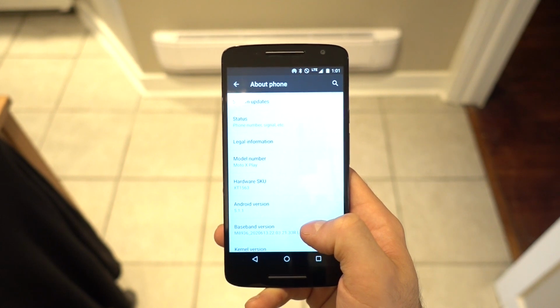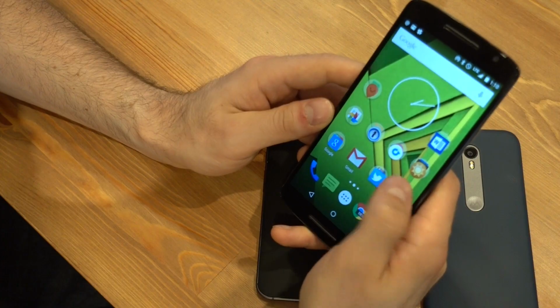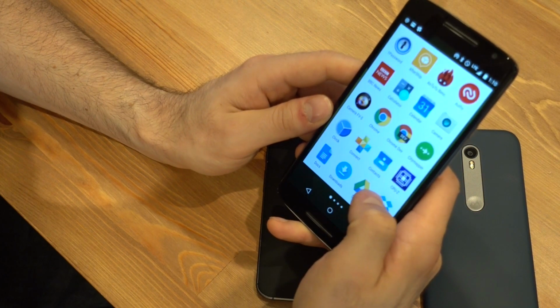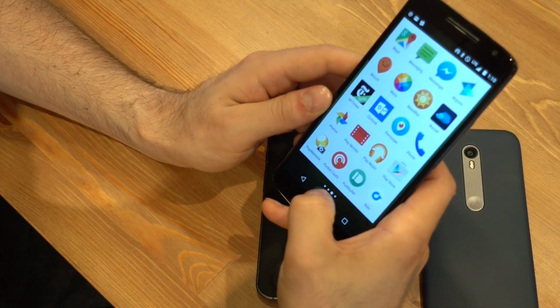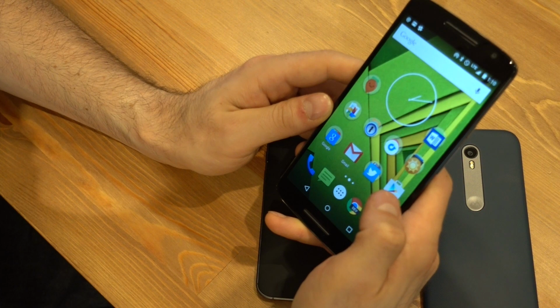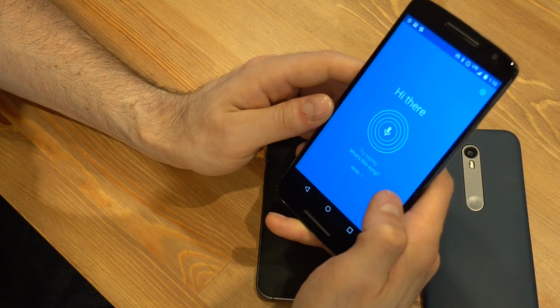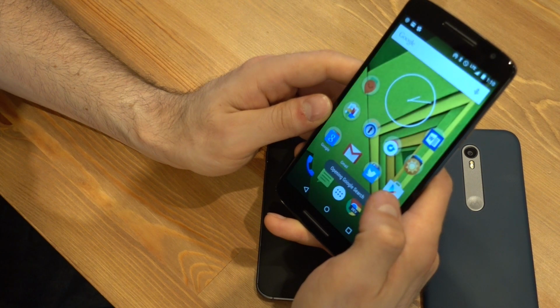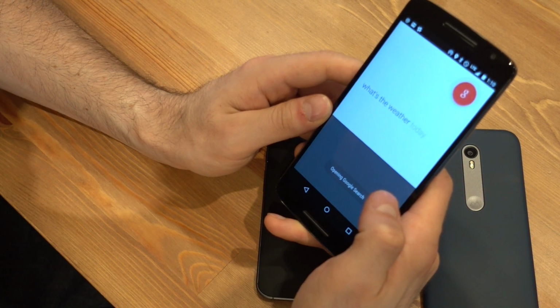Earlier this year, Motorola brought Moto Display to the Moto G, but one thing that's still exclusive to the Moto X line is voice commands, where you can call up Google Now to access a number of features just by saying, "Hey Moto X," or the equivalent phrase that you teach your phone.